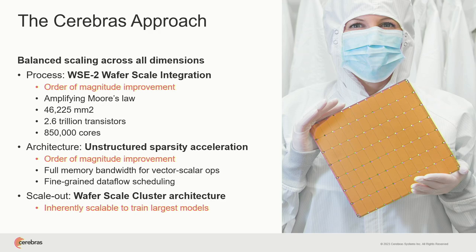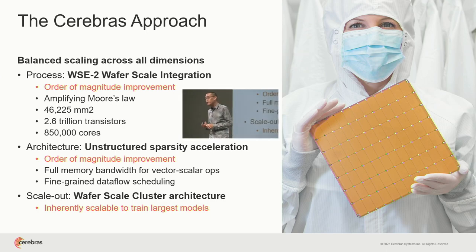On the process side, with wafer scale integration, we can achieve an order of magnitude or more beyond what Moore's law can deliver, amplifying Moore's law. We have built the Wafer-Scale Engine, the largest chip in the world. It's got 46,000 square millimeters of silicon, 2.6 trillion transistors, and 850,000 cores.